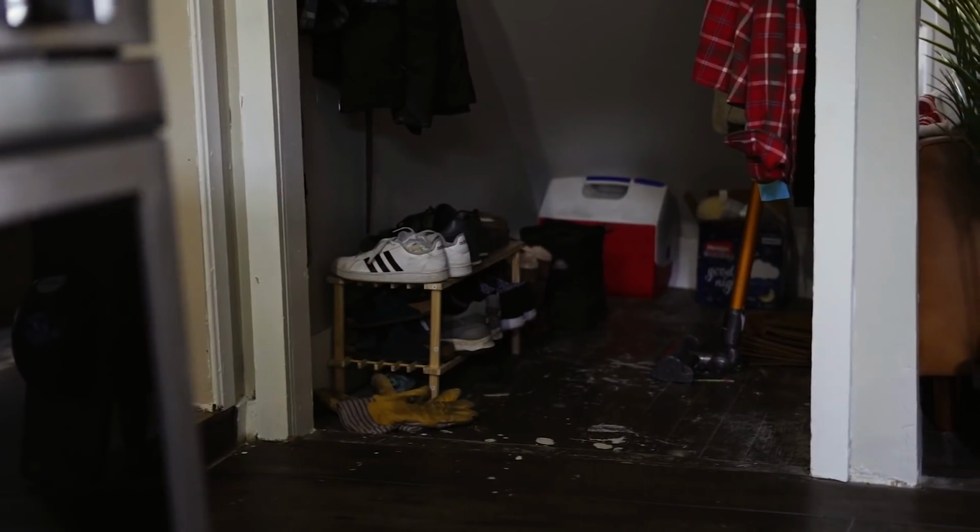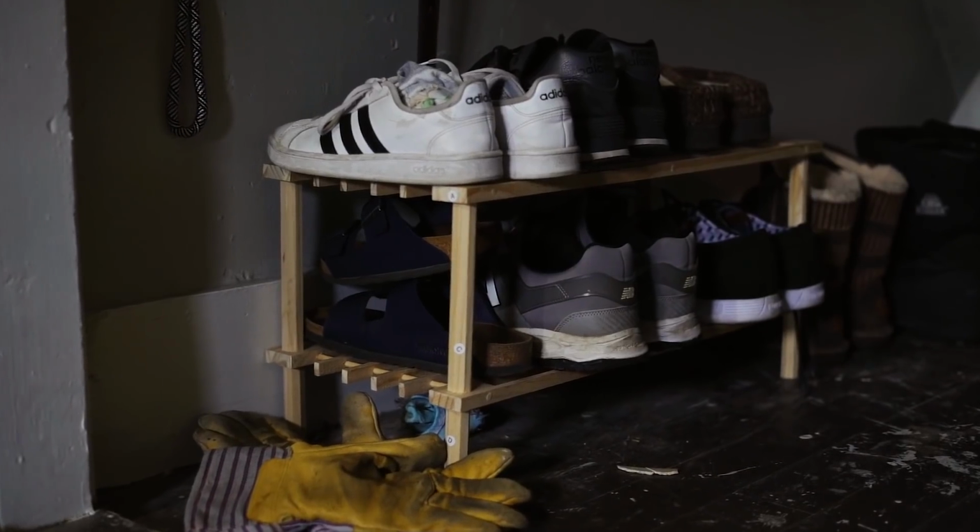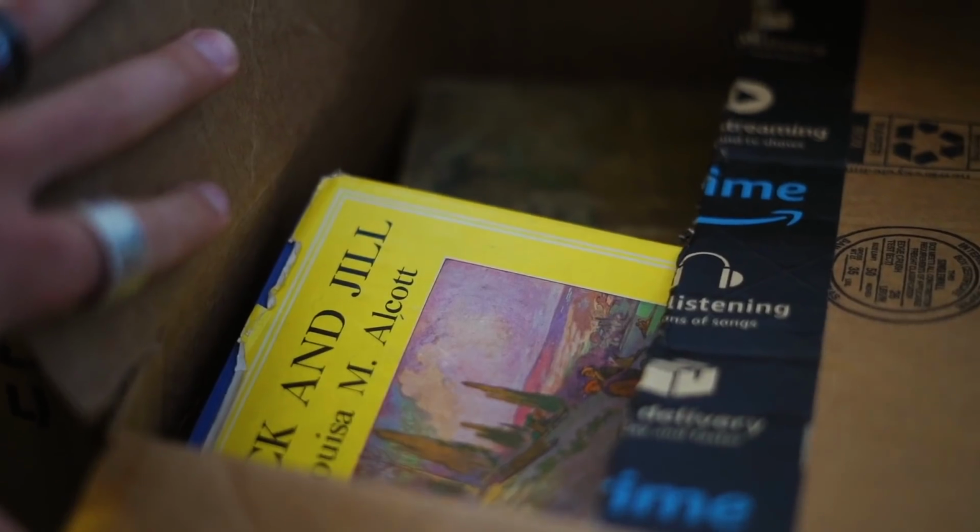And then off the kitchen, we have this space, which is kind of like a closet that we keep all of our shoes in and coats and jackets. Off the kitchen is Meredith's office. Definitely kind of torn apart right now as she's decluttering some things and boxing some other stuff up. So I'm just going to not show too much of that.